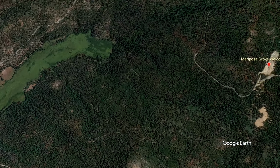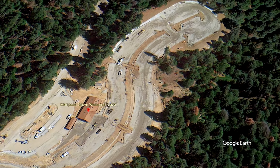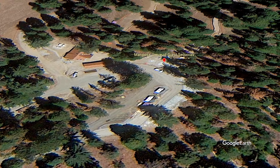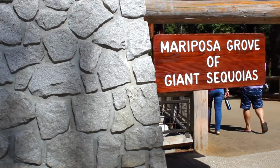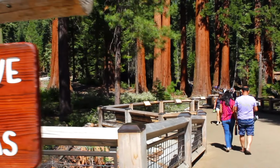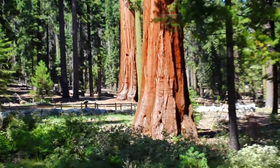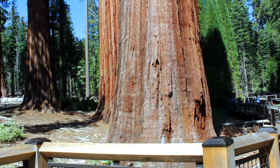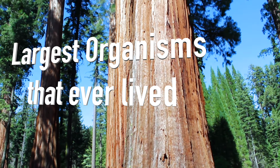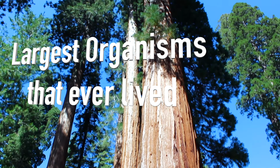We drove to the Mariposa Grove Welcome Plaza the next morning and then took the free shuttle service to the Mariposa Grove of giant sequoias. This is Yosemite's largest sequoia grove with over 500 mature giant sequoias. These species of trees grow over 200 feet tall. The giant sequoias are considered the largest organisms that ever lived on planet Earth.